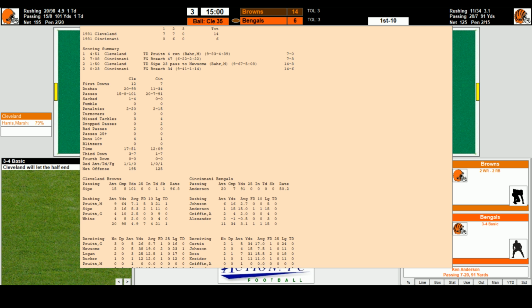Mike Pruitt, 9 carries, 64 yards. He's done for the day. Brian Sipe, 3 for 16. And so a 1-score game and actually it's a 2-score game.